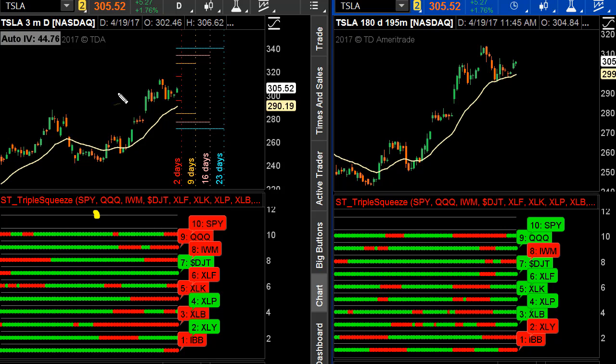And so for Tesla here, we caught a nice trade, and essentially we had a couple of things that were lined up there. And what's nice about this is that it just brings a little additional power to it, right? I'll explain this more in a second, but let me show you an example of what I'm in right now.